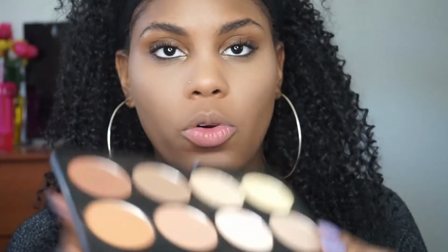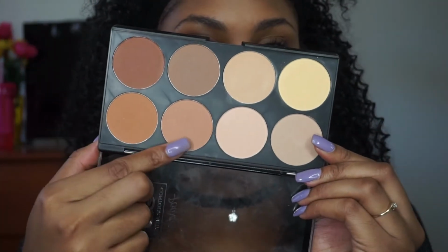Okay, and now it's time to bronze. For bronzer, I'm going to use this Ruby Kisses 3D contour little kit powder thing. I'm going to be using a mixture of these two colors to basically bronze. I'm going to be bronzing with the same H&M brush.